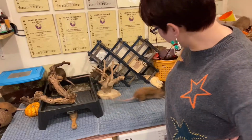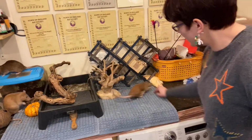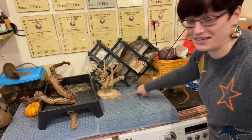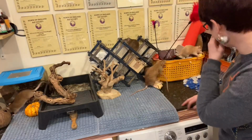To be fair, if you just... there's Chocobos playing with me. If you just give them space on the floor and time and any kind of space to do it, they will probably play chase perfectly happily.